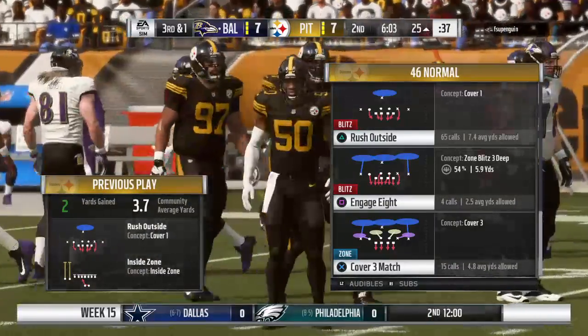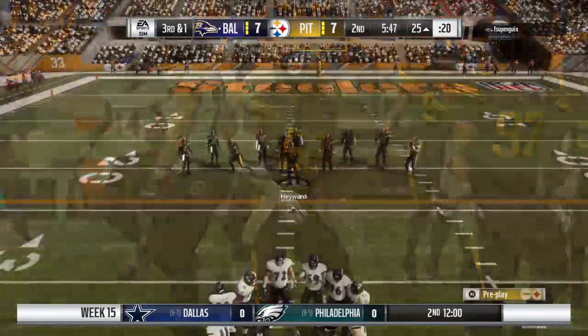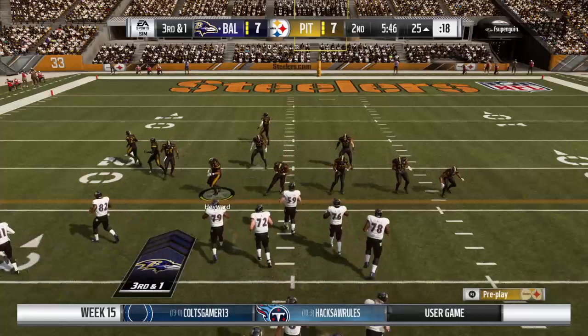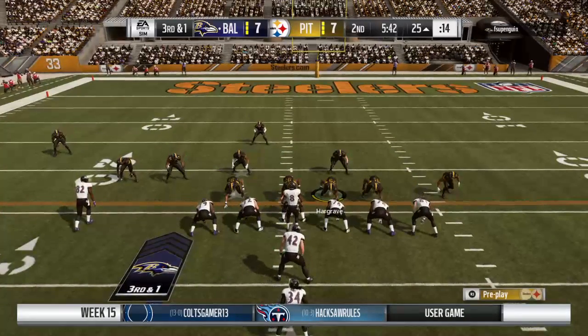Leaves them with 3rd and just a yard. The passing game's been working quite well so far, but the running game's been a little bit of a struggle, and that's a surprise to me. Typically, when you can throw it, you've opened up lanes for your runners.